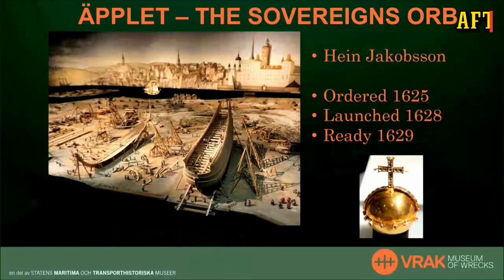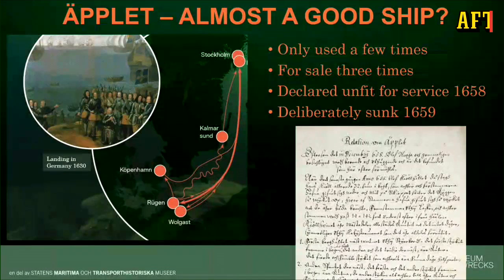Äpplet was launched roughly 1 year later than Vasa, in late spring 1628, and was ready for action in 1629, that is 1 year after Vasa had sunk. As we all know, Vasa was not a very good ship. Äpplet was almost a good ship. We know that in this period the shipbuilders in Sweden tried to develop ships that could manage the great number of heavy guns on board and still be able to sail and be functional at sea. But Äpplet was a step on the development to the good ship.